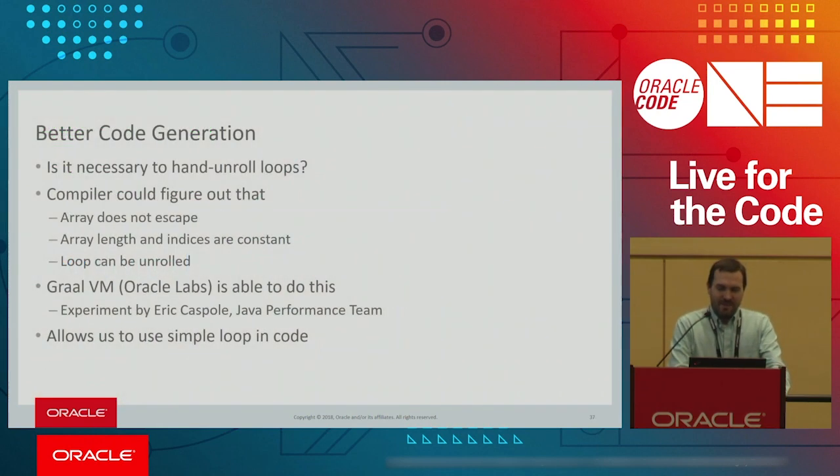So let's look to the future a little bit. I mentioned we still have quite a gap between the fastest native implementations, so can we close that gap, or do other things that improve performance? The first thing is better code generation. This isn't so much about performance as it is about those ugly hand-unrolled loops that I mentioned a while ago, where I had to take a for loop and change it into a bunch of long values with assignments for each one. It doesn't seem really necessary.